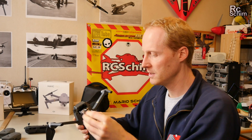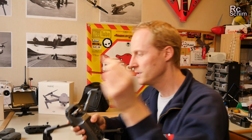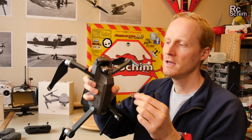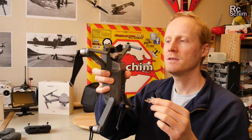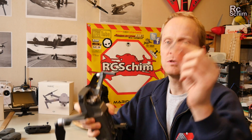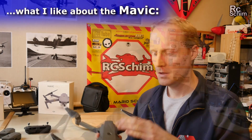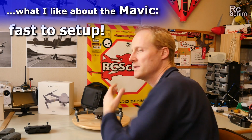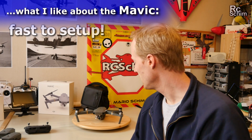You remove this part. Yes, you can fly with it, but it's not a good idea. You definitely have to remove this protection part and keep it, because the gimbal is so flimsy. I wouldn't want to store it in my backpack without it. It will be damaged soon, so keep this part. Now we would be ready to fly. So that's really so fast, and this is key in this thing.